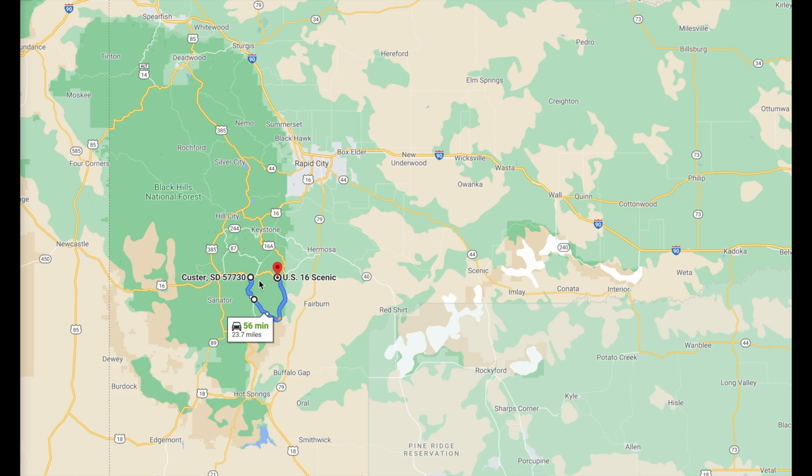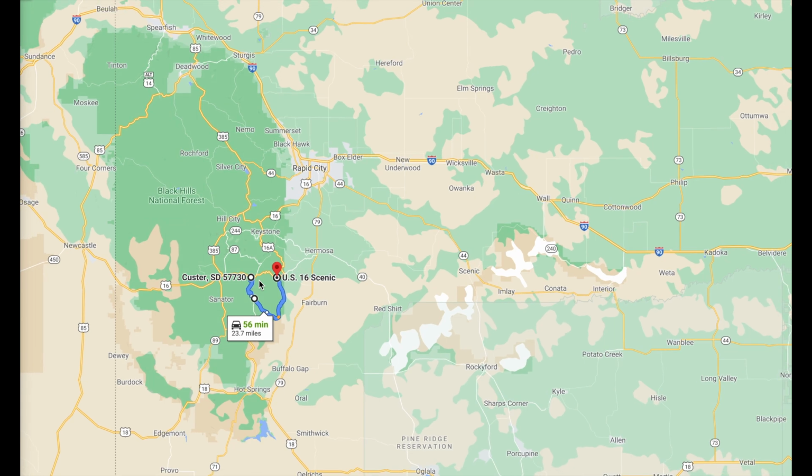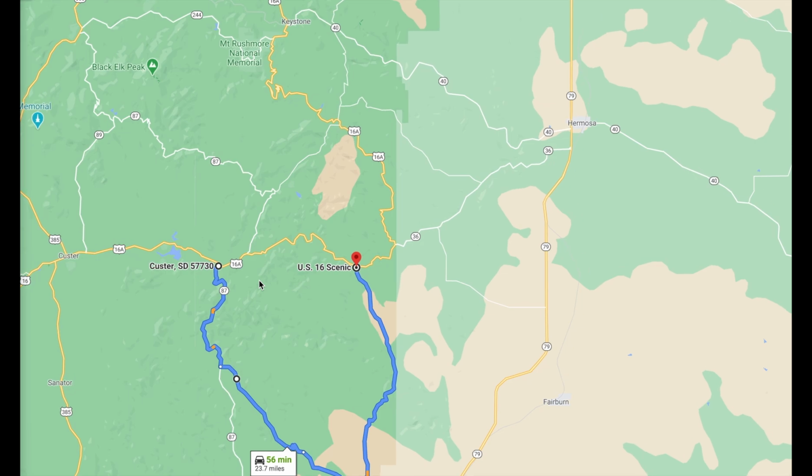But anyway, there was an entrance fee to get into Custer State Park where Needles Highway is, this wildlife loop, as well as Iron Mountain Road going up to Mount Rushmore. So I'll zoom in just a little bit more, that way you guys can see better.